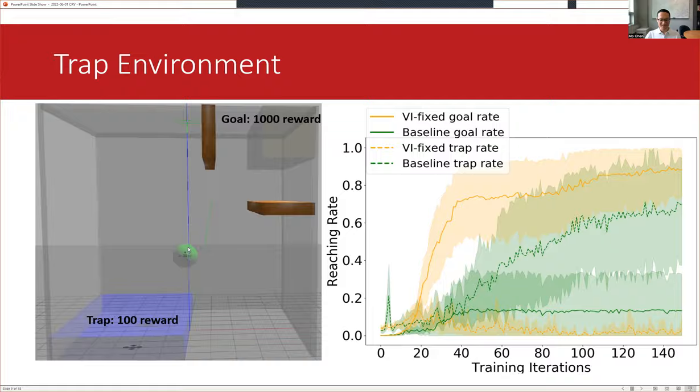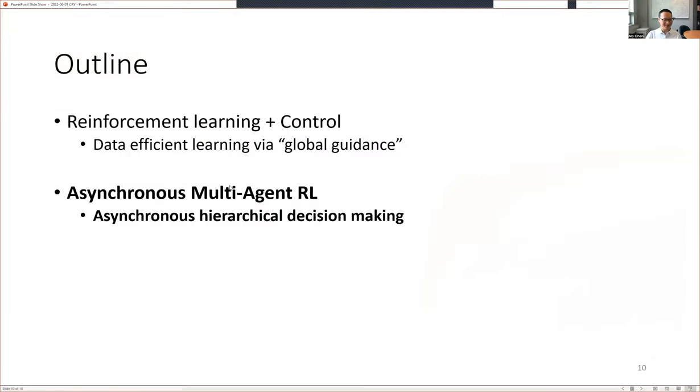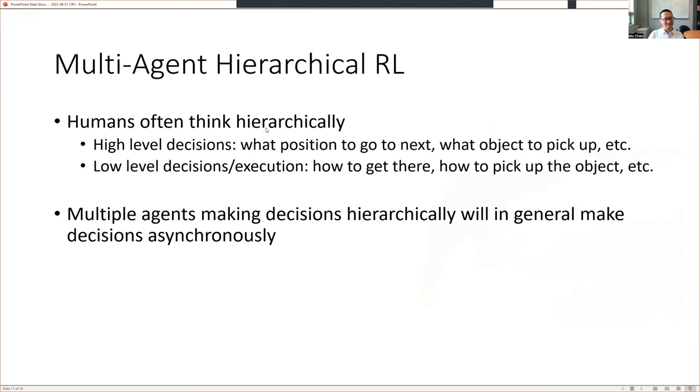Okay, so moving on, I'm a little short on time, so let me try to be quick here. The second thing I wanted to discuss, again, is going to be more questions and answers. So the idea is that humans, at least I think, think hierarchically. For example, if I'm navigating indoors, I'm thinking maybe I'll go to the door first and then I'll pick an object up, right? And then given the high level decisions, I'm also doing low level execution, doing those separately, hierarchically.